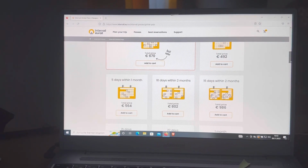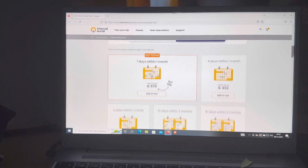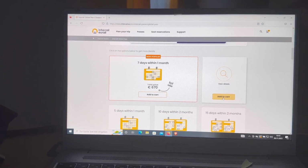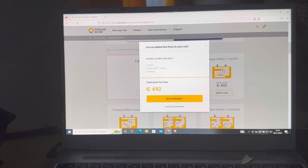So like this, I am traveling in the coming days and we are only 4 days there, so I'm going to use this 492 euro pass for 2 adults. So this is it.